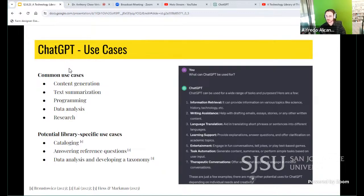And I wanted to highlight some potential library-specific use cases that libraries have been experimenting with. So one is cataloging, and there's a paper actually, or articles for each of these, which I recommend reading if you're interested to hear more. I have some references on a slide later on with the full citations.